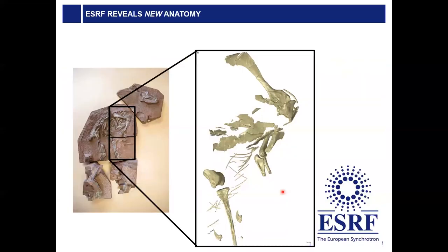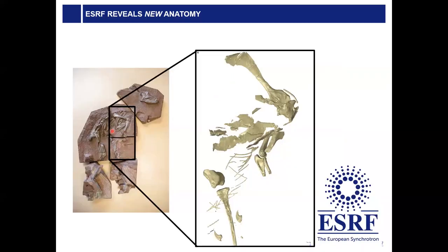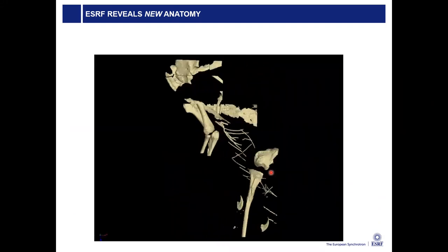But we can only do so much with preparation. But after the tomography, do I have the video here? It doesn't play. Okay. So once the tomography was done, you then do the segmentation, and you can then extract your specimen virtually, and so this is what it looked like.